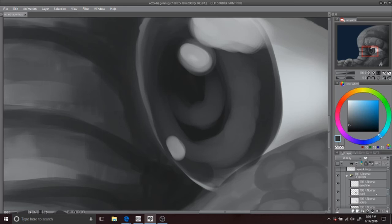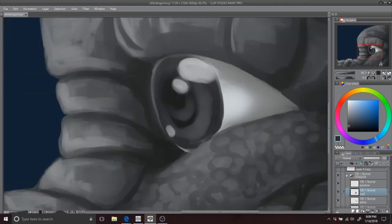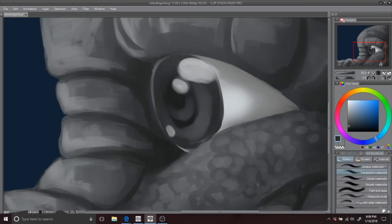Rule number 3, don't be afraid to share. This is because a lot of times I might not want to share the process of a painting. I might not want to get people in the loop of what I'm doing. I might not feel like whatever content I'm sharing is good enough or complete enough to share.